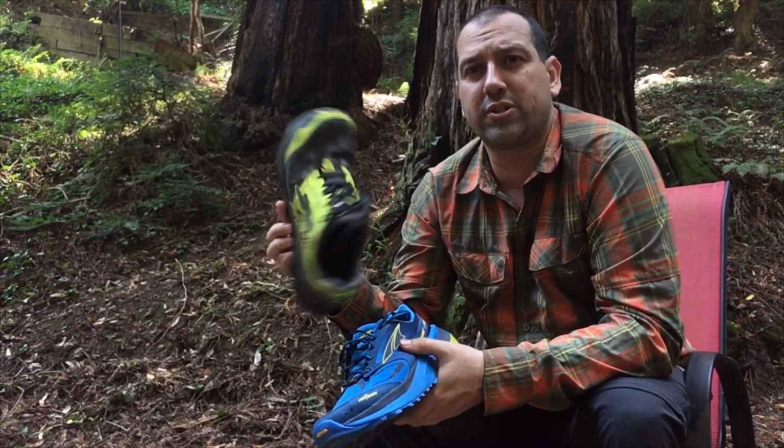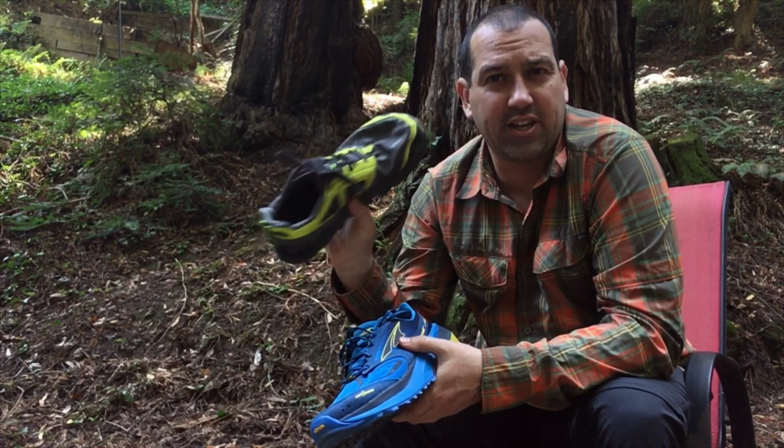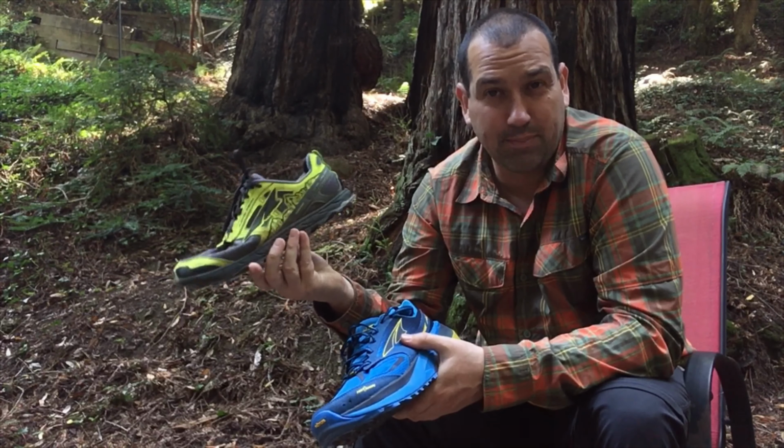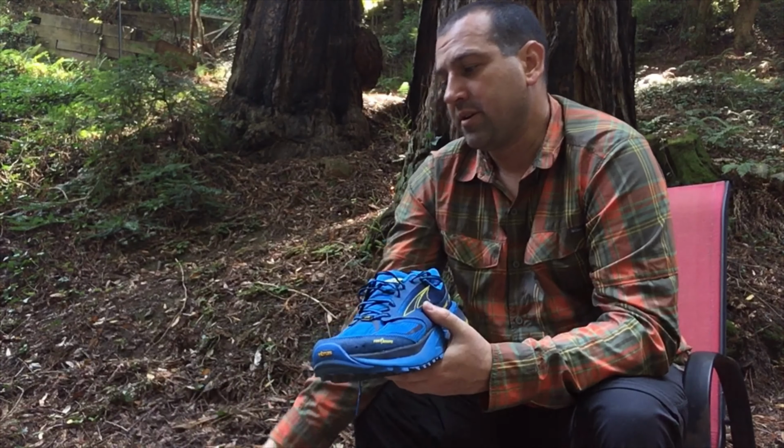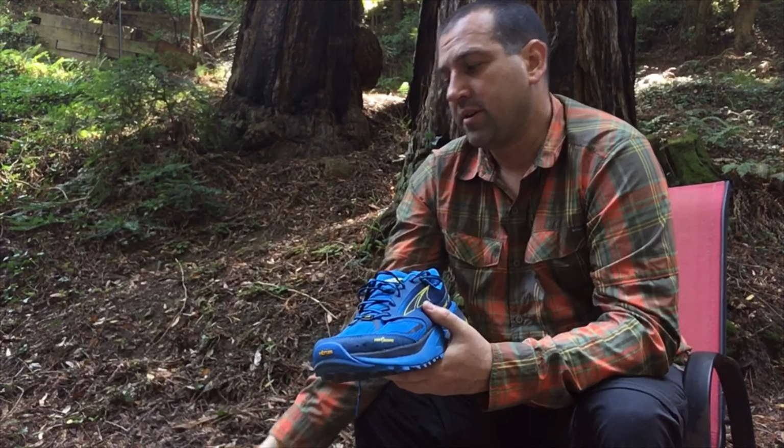The Lone Peak 4.0 is about as comfortable as it's gonna get. You don't really need socks. You could fall asleep in it. It's kind of like a bedroom slipper. It's really comfortable. Now, the Olympus is nothing like that.